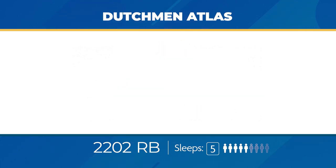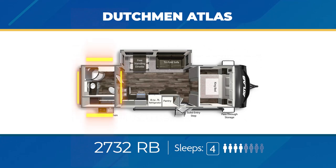The 2732RB has a large rear bathroom containing a linen closet and radius shower. A large living area slide-out sits across from the kitchen with its walk-in pantry, fronted by an entertainment center. The bedroom is made private by dual sliding doors.